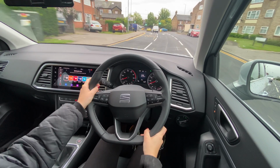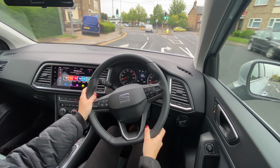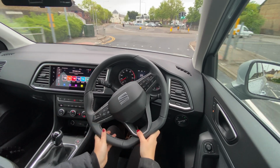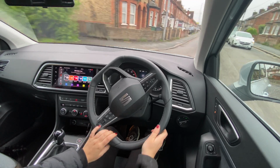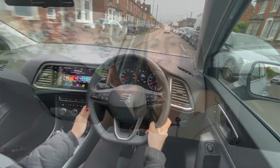I haven't got any automatic lights or automatic wipers, which I know are standard on the Tiguan, and I also haven't got any adaptive cruise control, which I also know is standard on the Tiguan. However, adaptive cruise control is still quite rare in this class. It's just something that they like to put on a lot of Volkswagens.